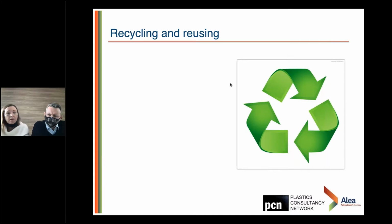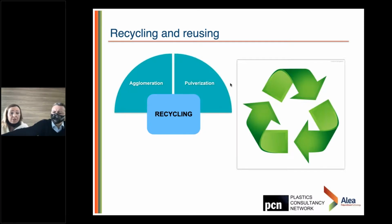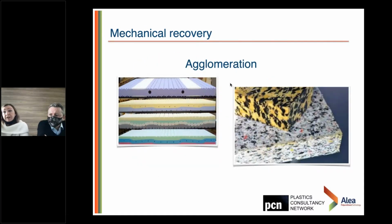Basically, we can see 4 different technologies of recycling. We can see agglomeration and pulverization. These are mechanical recycling. Then glycolysis, which is a chemical recycling, and energetic recovery. Agglomeration is one of the most interesting processes of the recycling of polyurethane, and it consists in recomposing particles of polyurethane by the action of pressure and using a binder to glue them together.